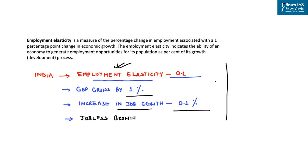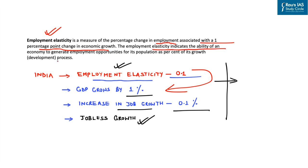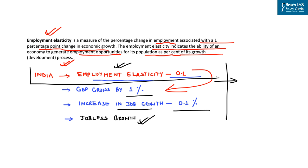And this is what the article says, that despite increased growth, there is decreased job opportunity, and this aspect is also referred to as jobless growth. Now, the RBI, with respect to employment elasticity, mentions that employment elasticity is a measure of percentage change in employment associated with a 1 percentage point change in economic growth, the aspect which we highlighted here. The employment elasticity indicates the ability of an economy to generate employment opportunities for its population as part of its growth process. So as you can see, employment elasticity for India is a mere 0.1.